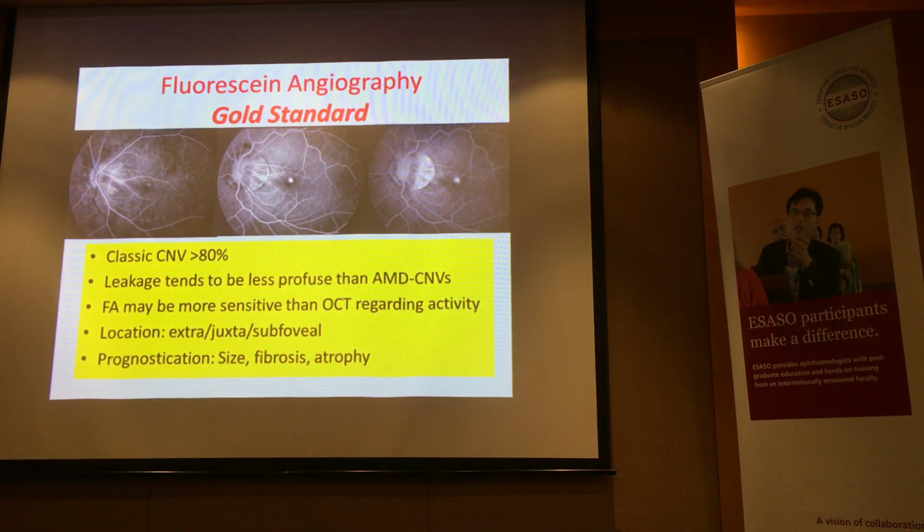Fluorescein angiography is of course the gold standard. 80% or more of the time you will find a nice classic CNV. Leakage, again, is less fierce compared to age-related CNV, and it helps you with your location and prognostication because you will tell whether it's extrafoveal or foveal, and then whether there are fibrotic components, scarring, and the extent of the lesion.